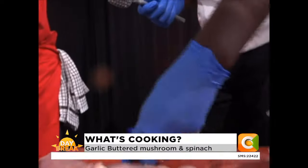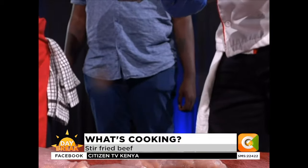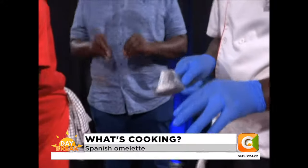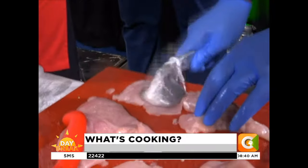So, what I'm doing is butting. Butting mainly is to make the meat tender. And I'm butting with the serrated side so that when I salt it or season it, it seeps in. Yeah, inaingia. You have to butt it.